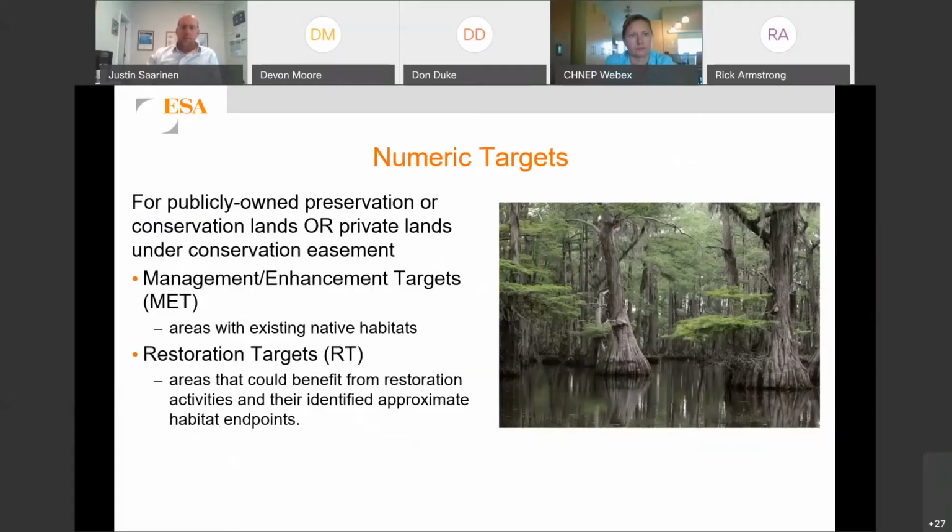Okay, so we're putting together numeric targets in this project. These targets are for publicly owned preservation or conservation lands or private lands with conservation easements. We're putting together two types of targets. These are management enhancement targets, so these are areas that have existing native habitats, such as this cypress swamp that you see here in the picture on the right. And we're also putting together restoration targets. These are areas on existing preserved lands that are not native, so these are areas that could benefit from restoration activities to their identified approximate habitat endpoints. Next slide, please.